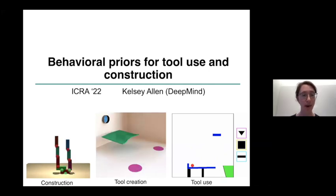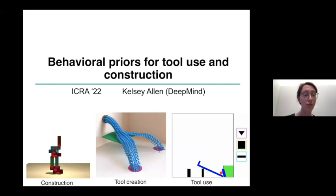And today I'm going to be talking to you about my work on behavioral priors for specifically tool use and construction.